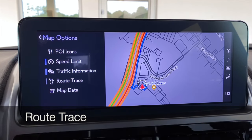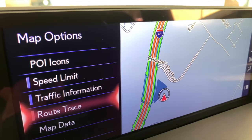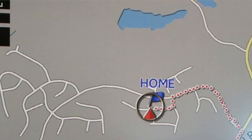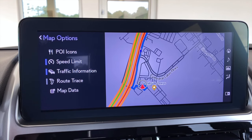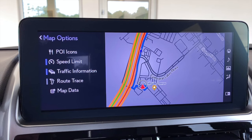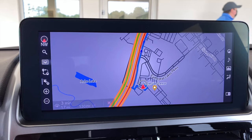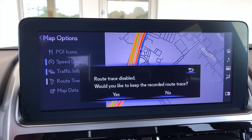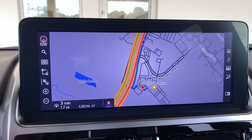Route Trace allows you to create your own path as you drive. That item is good if you're driving in an area that isn't mapped well and you'd like to follow your path out. And it's going to leave little dots along the screen. This is great if you're in an area that is not mapped well or still has not been updated through the cloud source information. Turn Route Trace on, follow your path back out, and then when you'd like to turn it off, you can choose to save what's been recorded or clear the information from your screen.